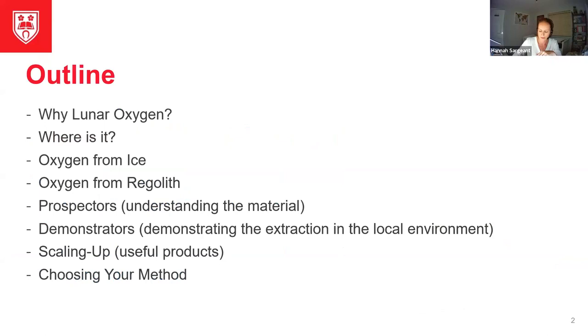water. Okay, so I'm going to start out by looking at why we are so interested in lunar oxygen and then where we can find it. And spoiler alert, that's going to be in two main types on the moon. That'll be oxygen from ice and also oxygen from the regolith itself. And then I'll talk a bit about how we might extract it from those two different sources. And then looking more at some of the exploration efforts and some of the prospectors and prospecting missions, which help us to understand the material so that we can better design our extraction techniques.